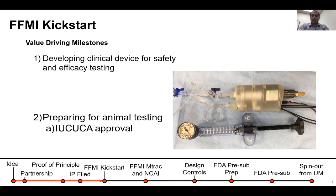At that stage, we had a simple prototype that wasn't very pretty, and it needed some development and some additional work to be able to do benchtop safety and efficacy testing. That science is important to be able to include in your overall message and story to your licensee or your eventual venture backers.